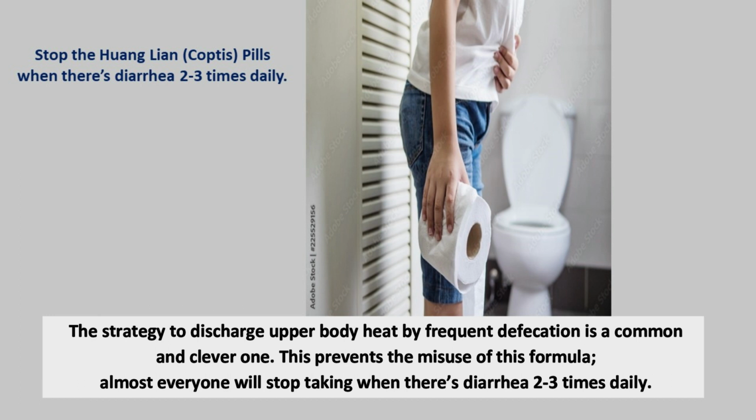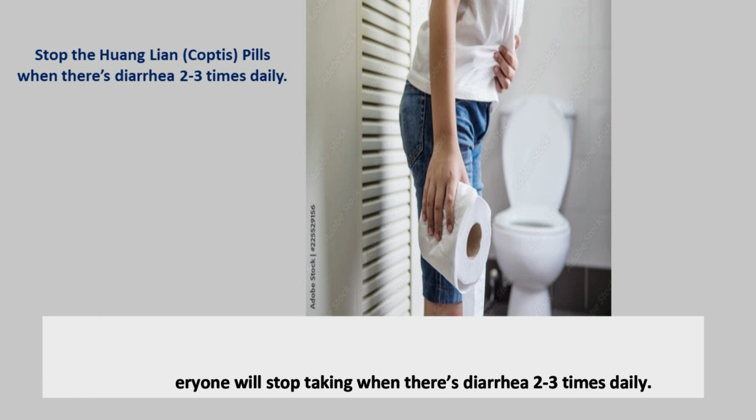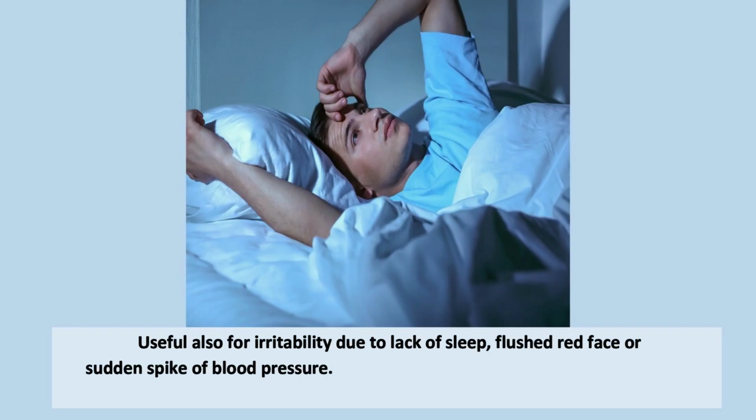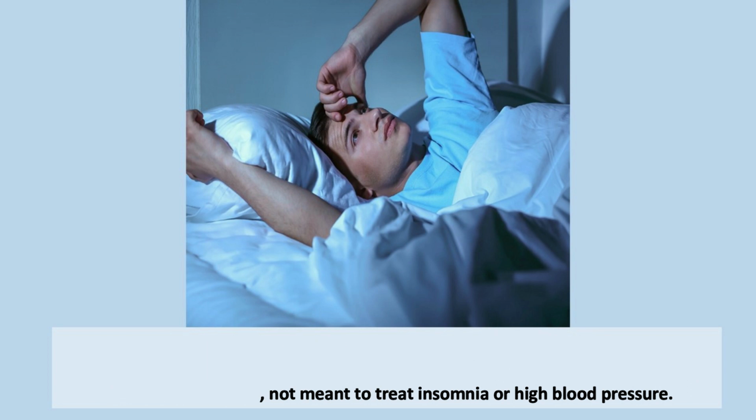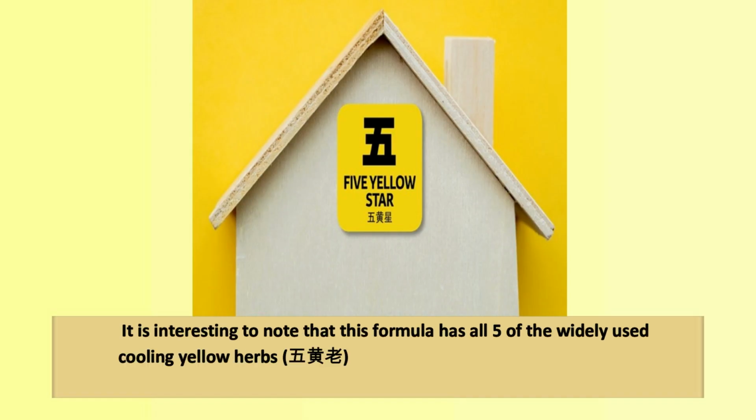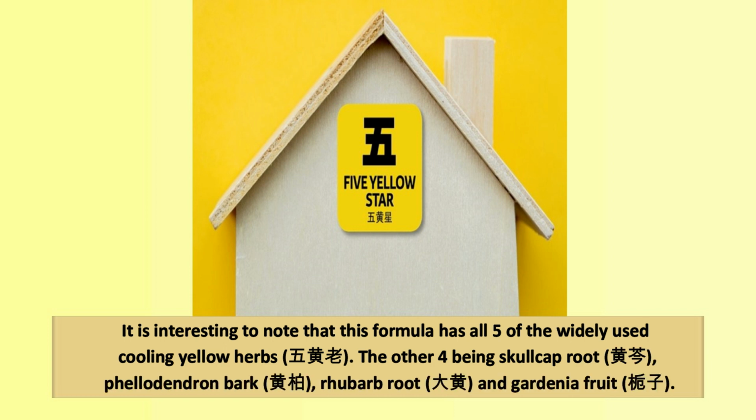This prevents the misuse of this formula. Almost everyone will stop taking it when there's diarrhea 2 to 3 times daily. Useful also for irritability due to lack of sleep, flushed red face, or sudden spike of blood pressure. But keep in mind that this is a first aid remedy for temporary relief, not meant to treat insomnia or high blood pressure.